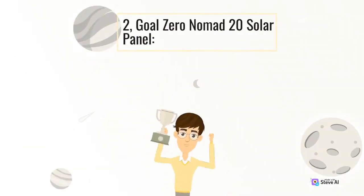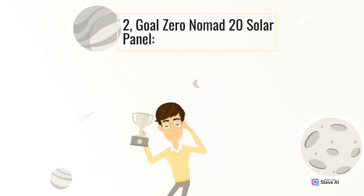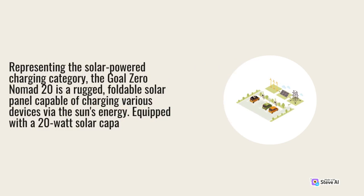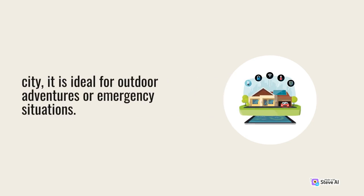2. Goal Zero Nomad 20 solar panel. Representing the solar-powered charging category, the Goal Zero Nomad 20 is a rugged, foldable solar panel capable of charging various devices via the sun's energy. Equipped with a 20-watt solar capacity, it is ideal for outdoor adventures or emergency situations.